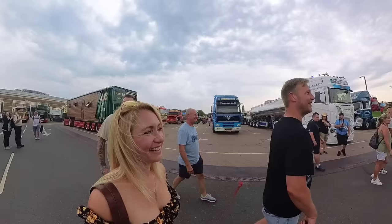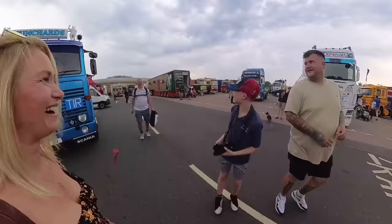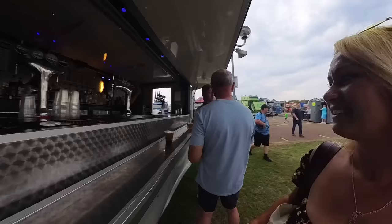As I'm walking round, young truck spotter Alfie Simcox comes up and surprises me. Unfortunately, this is one of the occasions where I got the mic wrong, and you can't hear me ask Alfie what his favourite part of the show was. He did say he was really pleased to see the Coles Customs Vendetta, and he's got some really cool photos of trucks around the show. When I catch up with everyone else, Ryan has found the bar that he's been looking for all morning.